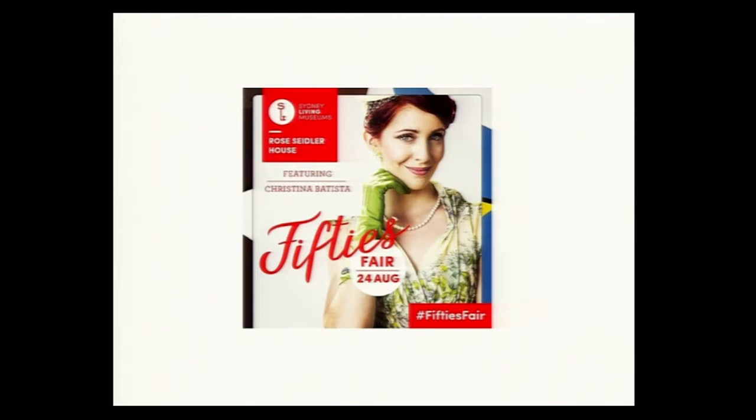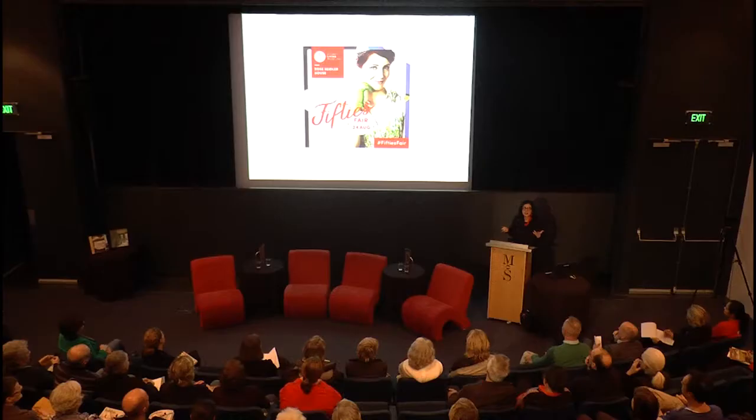Also, events are really important. The 50s Fair, which is coming up next weekend. I hope you've all got your tickets. I shall see you there. The 50s Fair gets people to engage again in the architecture, in the interiors, and they're having fun. If people are having fun, they're falling in love, and that's what we want.